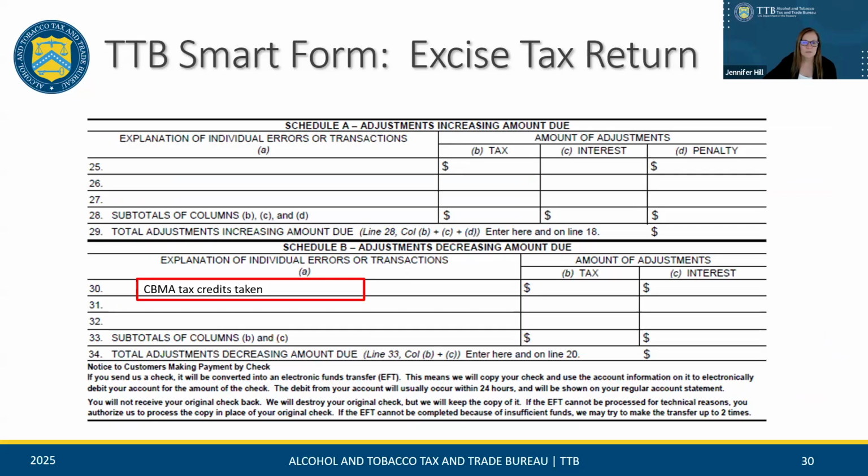Schedules A and B are where you explain the adjustments you are adding or subtracting on lines 18 and 20. Line 30 is where you report the total dollar value of CBMA tax credits taken on the wine that you removed during the return period. You must keep records supporting how you calculated this number. An example would be 1,000 gallons at $1 credit, so you would show the $1,000 under the tax column. Make sure to total out lines 33 and 34.